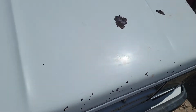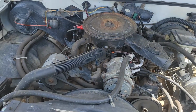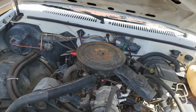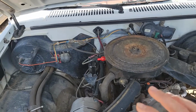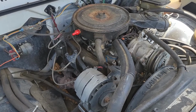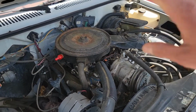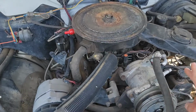And if we open up the hood, there's the 2.8 V6. I went ahead and shut it off because it's a bit noisy. Pretty much all the emission control stuff has been removed. Where I live, you don't need an emissions test, so all the vacuum stuff and the air pump being gone, that's not that big of a deal.